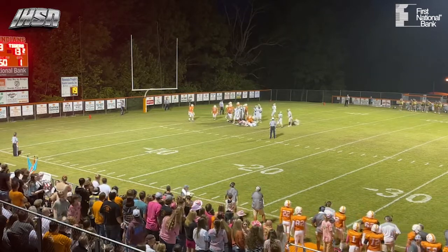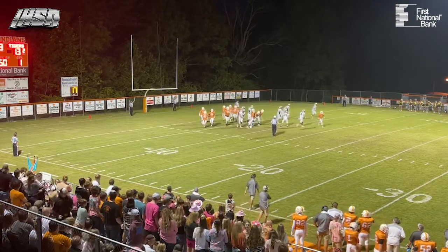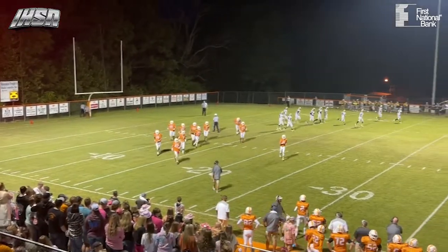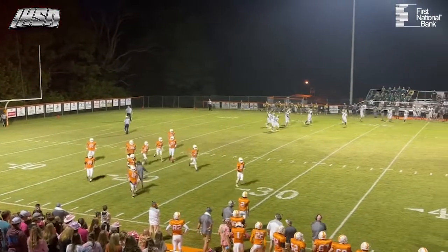Snap, the hold, the kick from McLean is on the way. This kick is good. Time out on the field, 3:03 to play, first quarter. The Rockwood Tigers, 14, and the Oneida Indians, 0.